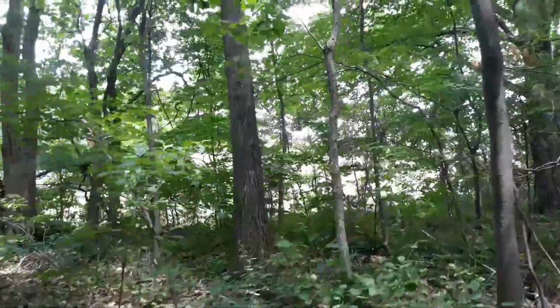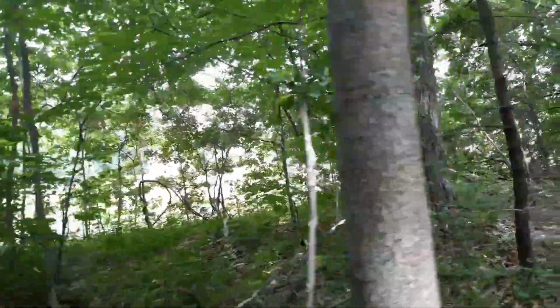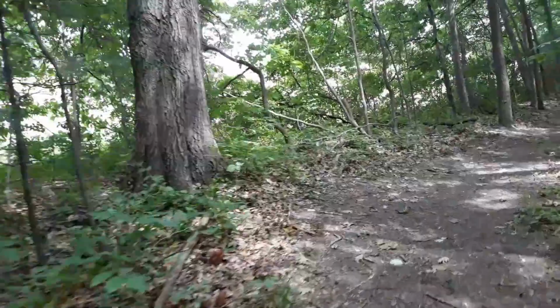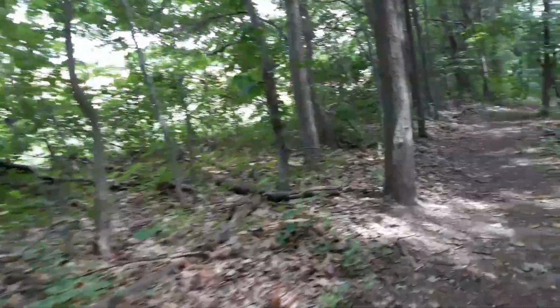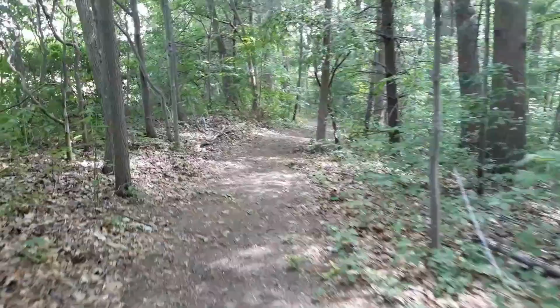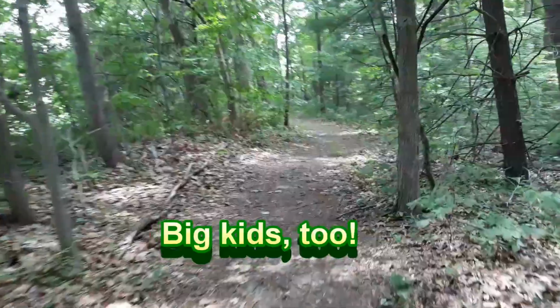Yeah, right back there's the elementary school. Part of this is Chickaming Open Lands, and part of it actually belongs to the local school district here in New Buffalo. And they've sort of partnered up. And it's a great place for kids to come out and study nature.